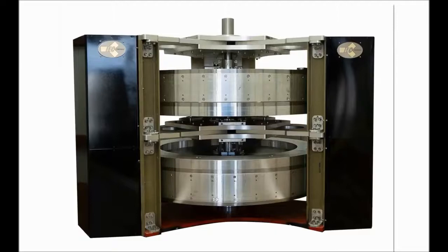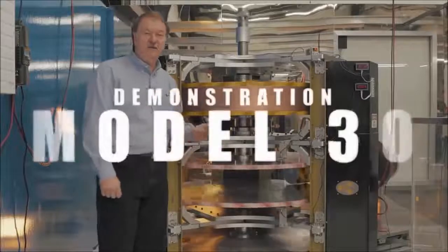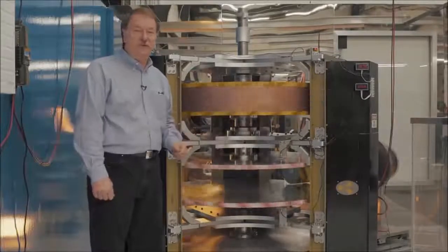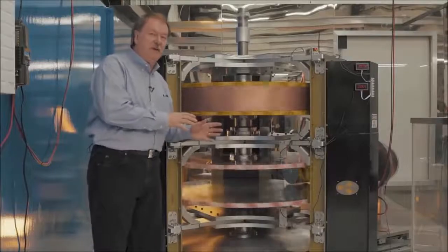And here's Mr. Danzig explaining the device and how it works. Very exciting. Pretty cool, right? This is Model 30. This is the third in a line of commercial Earth engines that were produced here at the National Training Center in Scottsdale, Arizona. I'm going to take a few minutes to show you some of the features of Model 30.